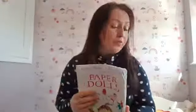I'm sorry if the book was a bit scrumpled. Look, it's not very new, is it? But that is because we love the story so much in this house. We just read it and read it and read it.